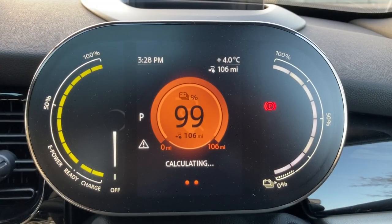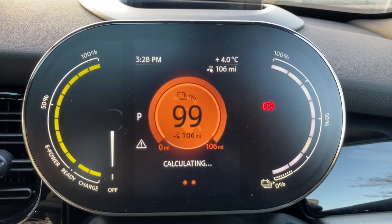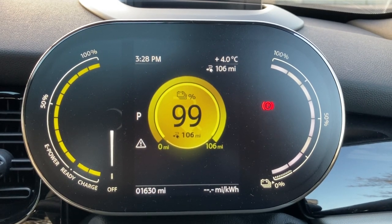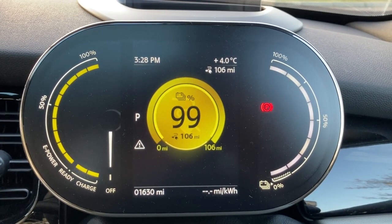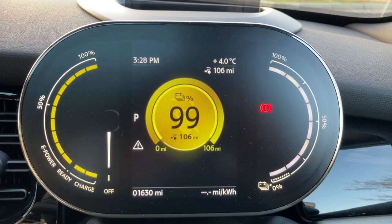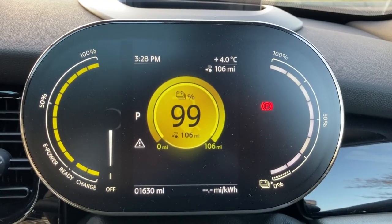We just took our break, had our lunch and a drink and used the bathroom. And the timing was perfect. 47 minutes when we came out, it was up to 99%. This is a new 120 kilowatt charger, but I believe the Mini only charges at 50 kilowatts.